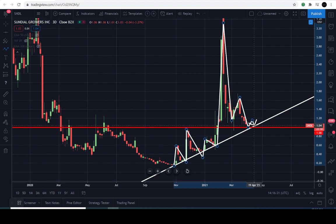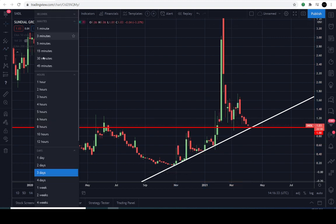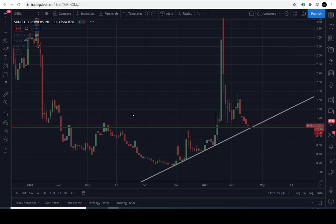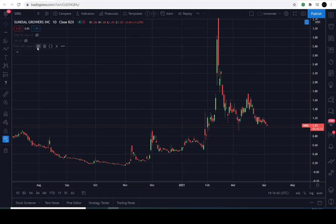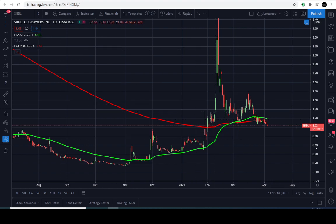SNDL is technically in an uptrend, but I've got to show you guys something on the daily here. Let's go ahead and add the golden cross. I want to show you something really quickly. That's the 200 moving average on the daily. Here's the 50 moving average, guys.